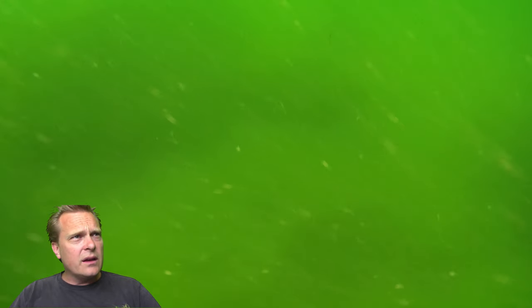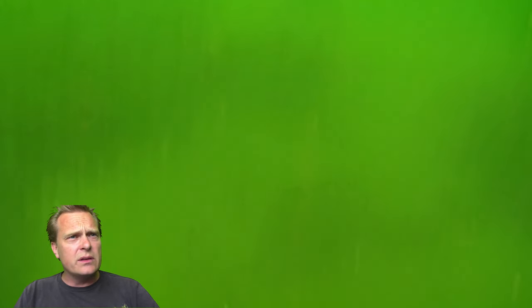Now look at this. I think it might be a bat ray, right? That looks like a bat ray. But I tried to find him, and he went off. And like I said, looking through the phone is a bit difficult.